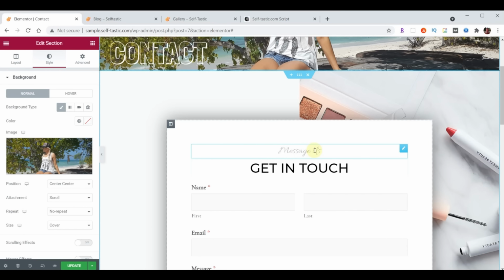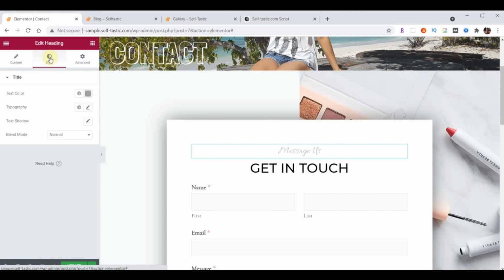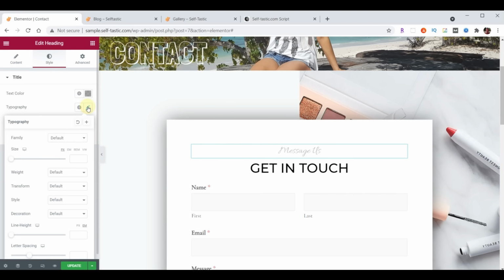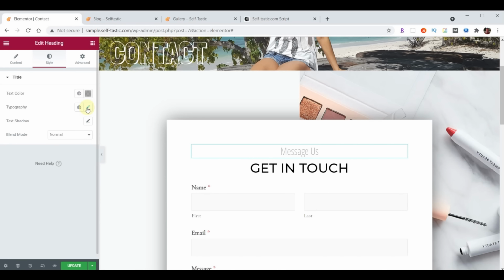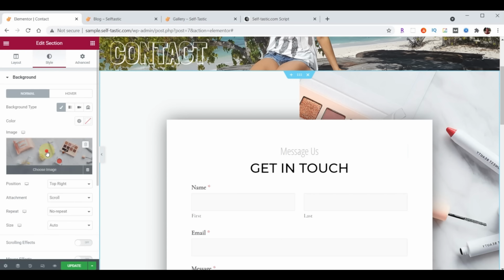Now we're ready to work on the next section. Let's go ahead and change the Message Us. We'll choose that. Go into Style. Typography. We'll set the font to Open Sans Condensed. Size 30. Close that. We'll also have a background that we're going to use, so we'll choose that section. We'll go to Style. Click on the image.